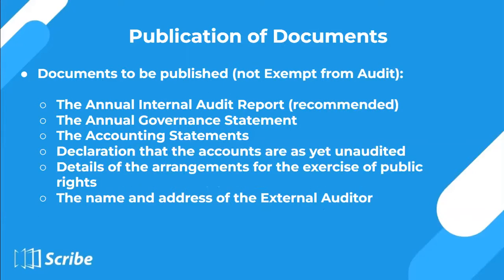If you're not exempt from audit, then you would initially publish the information you do have, but note that it's awaiting sign-off from your auditor. So again, it would be the AGAR itself, but alongside a declaration that the accounts are as yet unaudited, details of the arrangements for the exercise of public rights, and the name and address of your external auditor. Again, on the website, and it may also be put on the notice board.